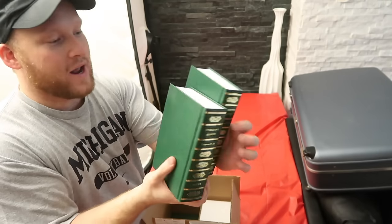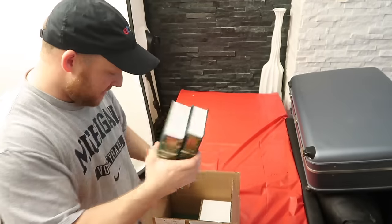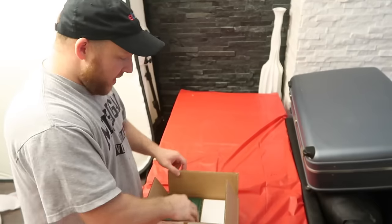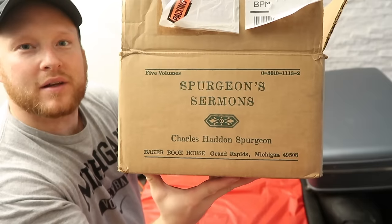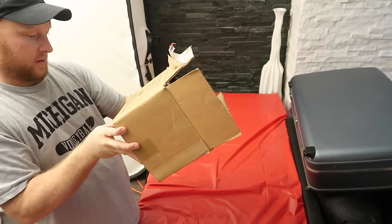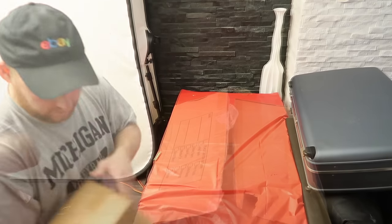Five volumes, guys. So I'm wondering how much we can get for these things. Brand new, never used. Sermon sets. So I don't know. It's still in the box. And this is it right here. So I'll have to look at that and see. But pretty cool. I'll keep you updated on some of this stuff.